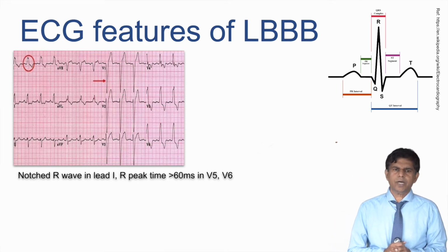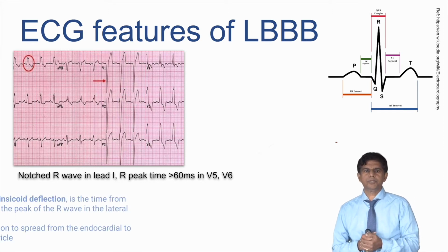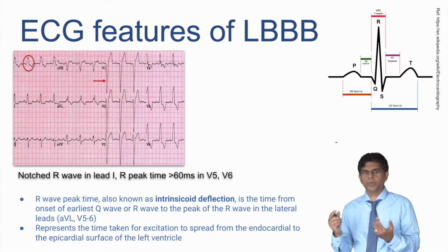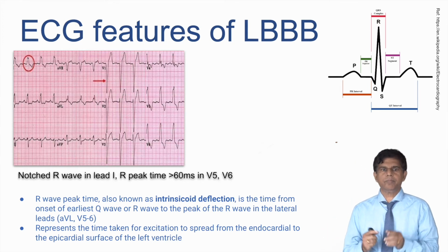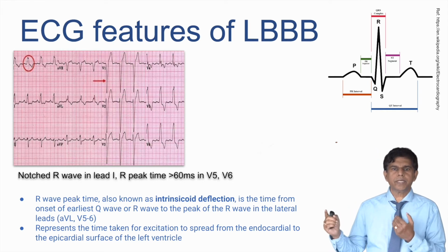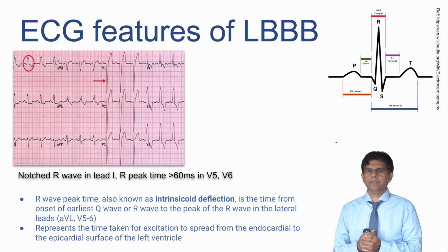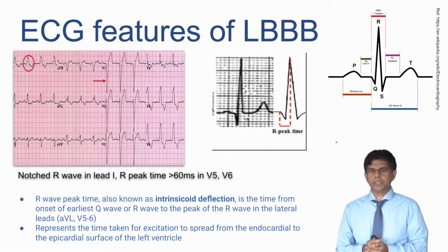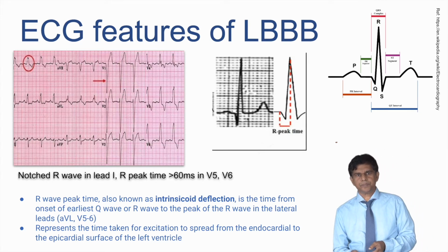So what is R wave peak time? It's also known by another term, intrinsicoid deflection. It is the time from the onset of the earliest Q wave or R wave to the peak of the R wave in the lateral leads, say AVL, V5, V6. So we put a picture right there so you can see what R peak time is.